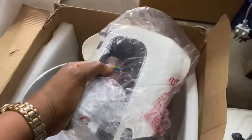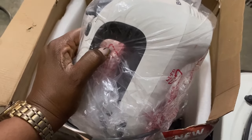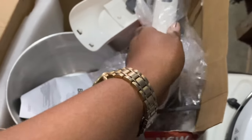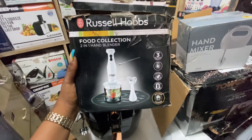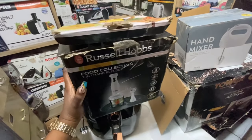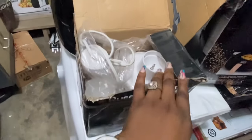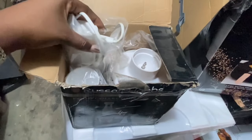So this is the body. You can use it as a hand mixer and also as a stand mixer when you attach it to this body. It has 4 pins. Everything is complete in here. So this is a 2-in-1 Rosebell Hobbs food collection hand blender, and this is 18,000 naira. Let's see what it looks like if it's neat. So this is what it looks like in here.